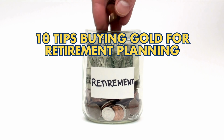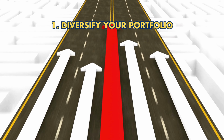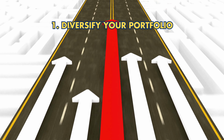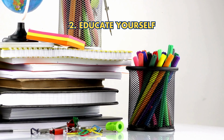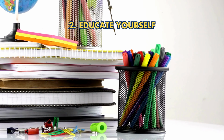10 tips buying gold for retirement planning. 1. Diversify your portfolio. Include gold alongside stocks, bonds, and real estate to reduce risk. 2. Educate yourself. Learn about different types of gold investments to make informed decisions.